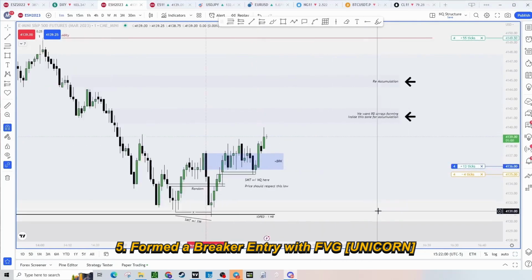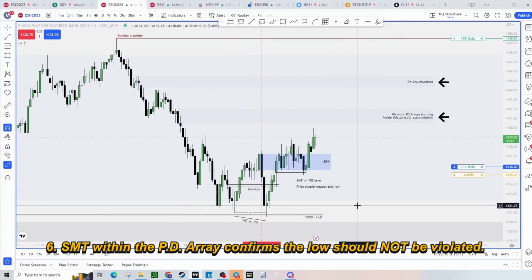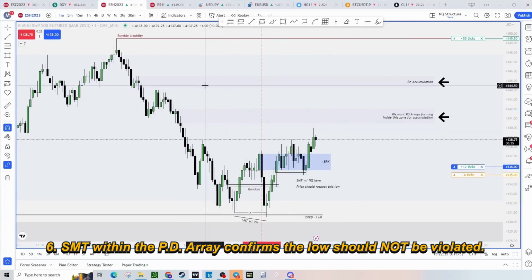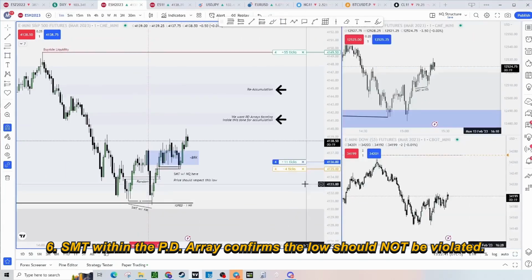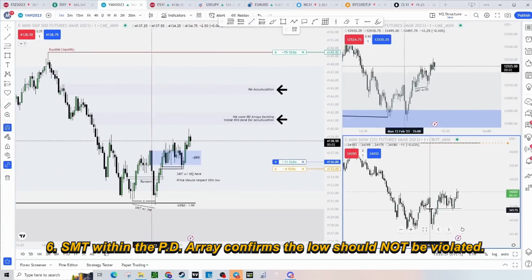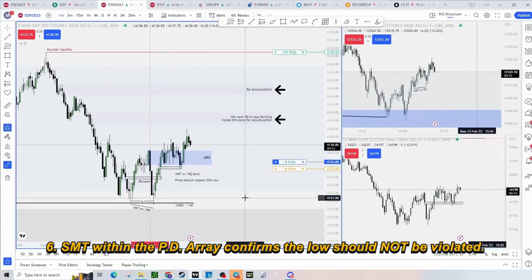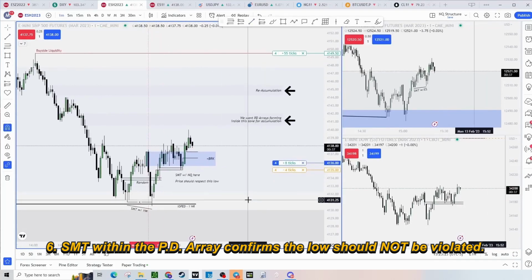And as you can see right now, I'm making more annotations saying that we have SMT with NQ here. Price should respect that low. That low that tagged the volume imbalance that I marked off should be a protected low. So I moved my stop loss right to that low, and I expect price to hold value above.